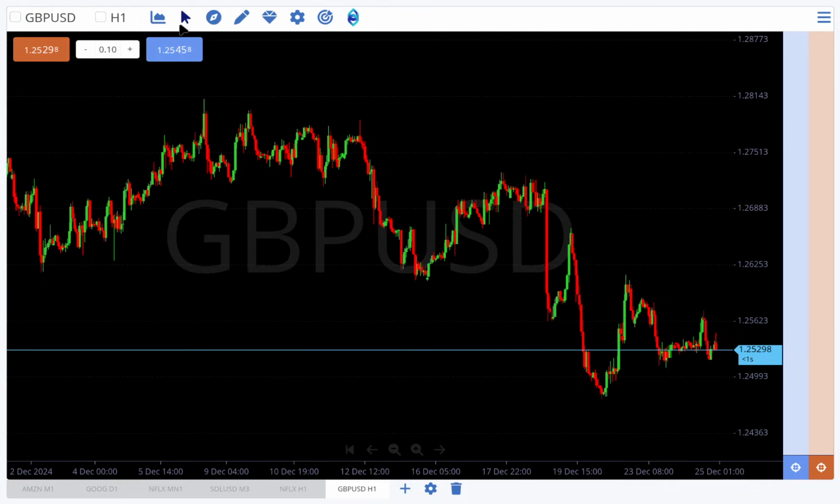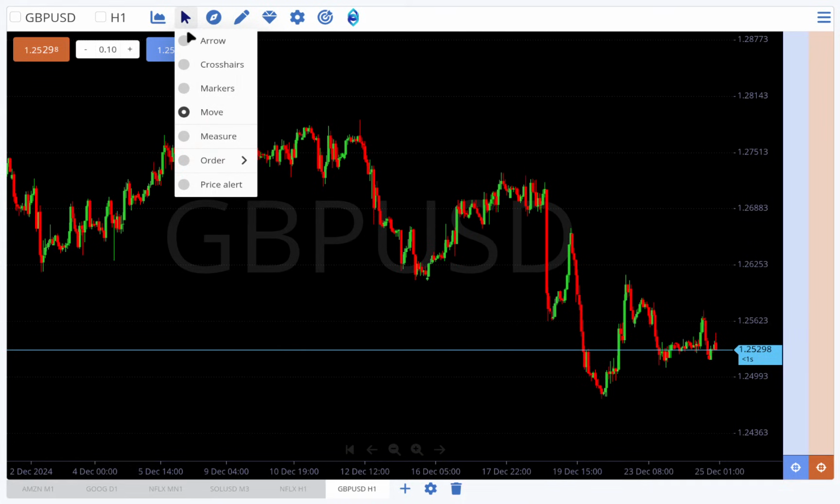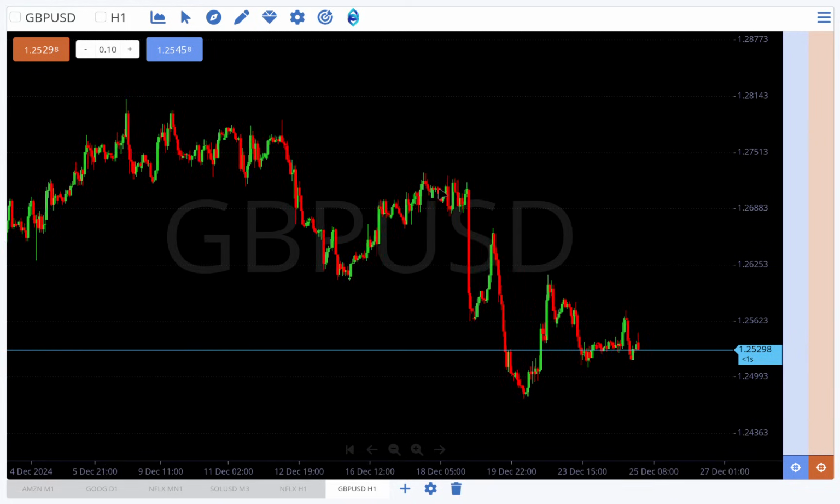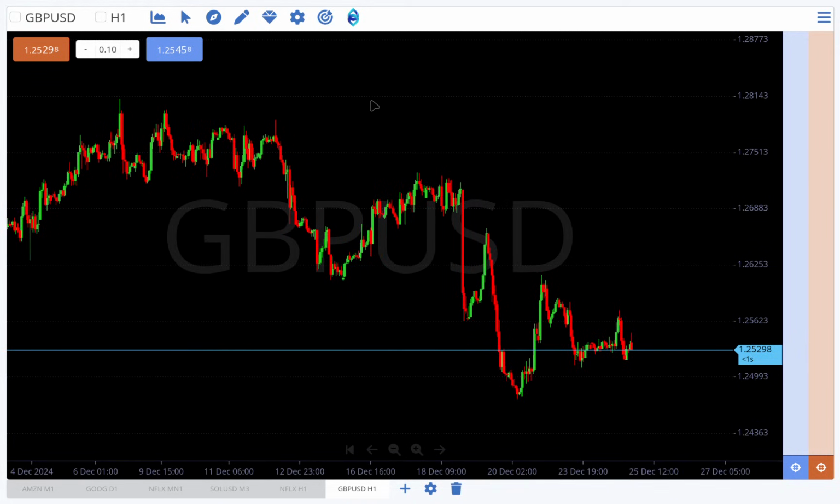So let's get back to the candles. Now right here, you press this if you want to use the arrows. Some of this stuff I just don't quite understand how to work because I just don't use it, but it still works, like the crosshair works, as you see. No problem.